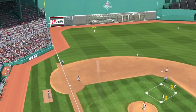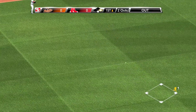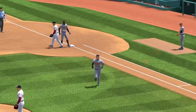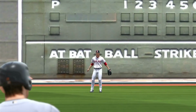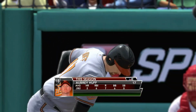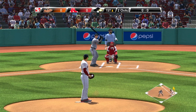And that's swung on and hit. Bay's going to play it. Two down here in the inning. Well, he just got under this one, a left fielder able to make an easy catch. And Aubrey Huff up. Two outs and a man on first.